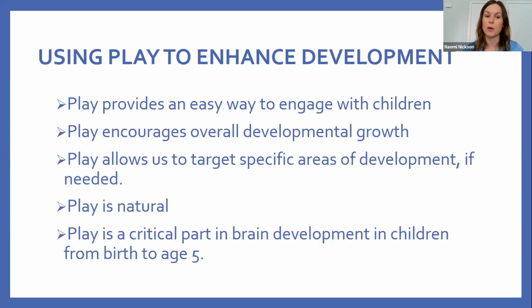So first, using play to enhance development. As Kate was talking about, play provides an easy way to engage with children. It encourages overall developmental growth, but what's also very special about play is that it allows us to target more specific areas of development that our children might need a little bit more explicit instruction on. And the thing about play is that it's natural, and it's a critical part in brain development for children from birth to age 5. So it's happening already in your homes. And I hope what you get from this is even just one or two ideas of new strategies or new play schemes to introduce with your children to enhance their development.